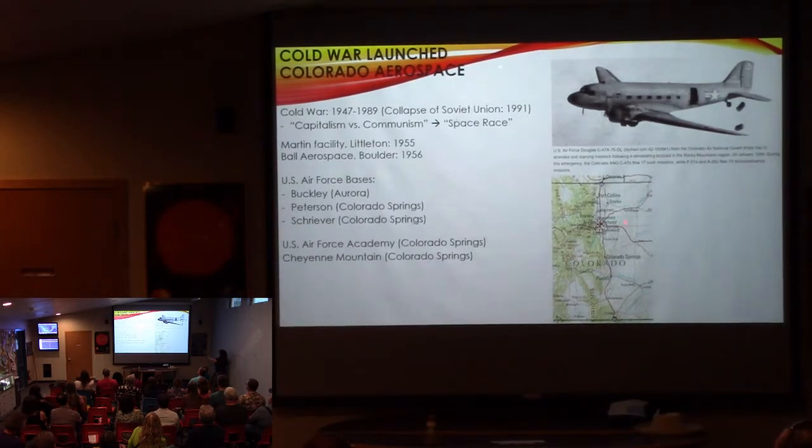So if you look at this map, let's see, Berthoud is just about here between Loveland and Fort Collins. Here's south of Loveland, sorry about that. And then Longmont, right, where a lot of us live. But notice that it's Lakewood, Aurora, Boulder. This was the initial space community, but then it moved down to Colorado Springs. So by the mid-1960s, while the space race was really going on, this is when the US Air Force Academy came here, Cheyenne Mountain came.